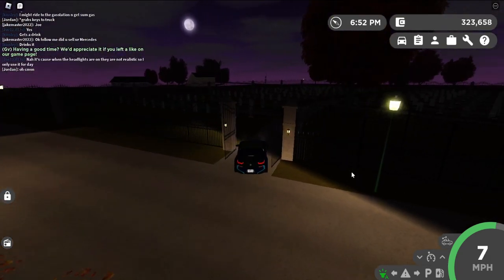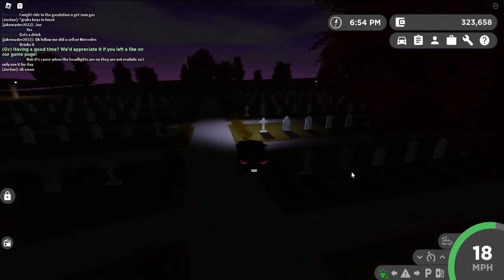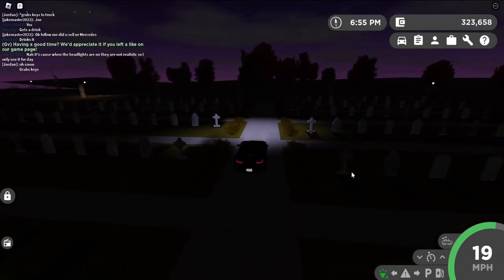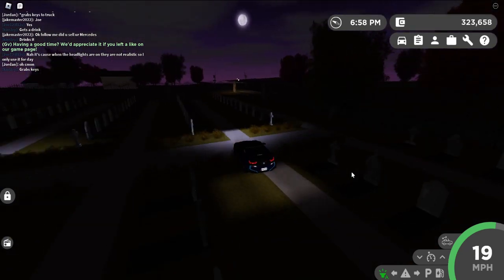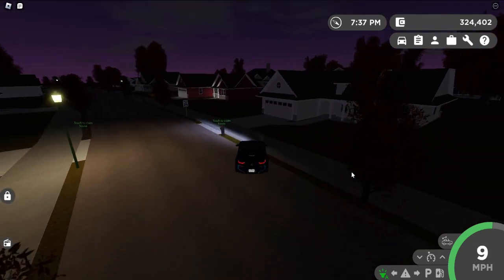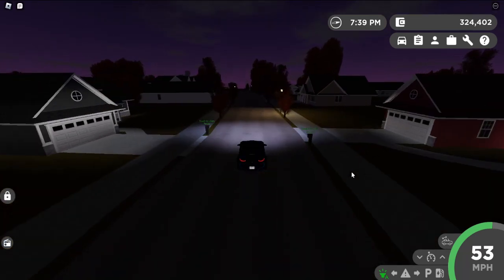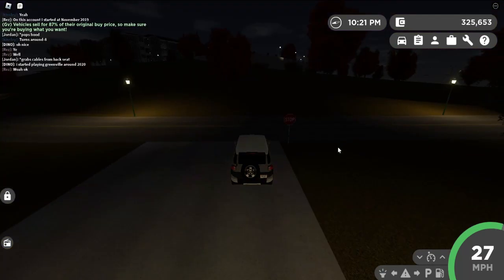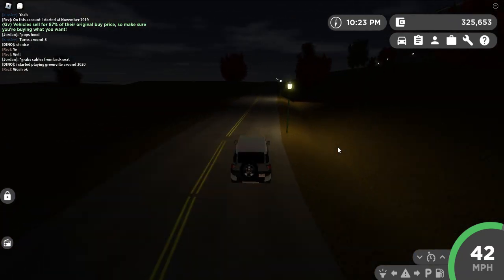Oh my god, wait, can I go in here? Oh yeah, I can, okay. So they literally got the graveyard. Oh my god, you keep crashing into the mailbox! Piss me off! Stop crashing into the mailbox! Yo! What the heck is that? What is that?